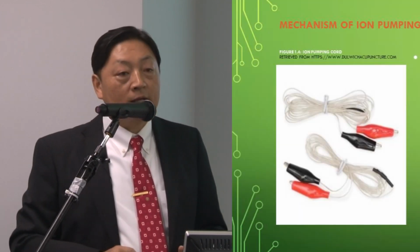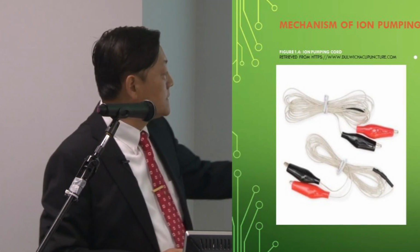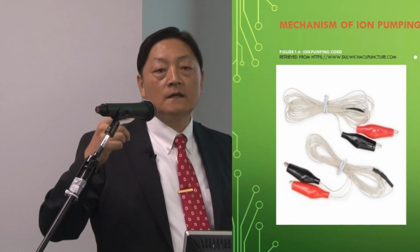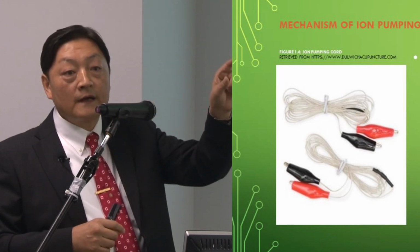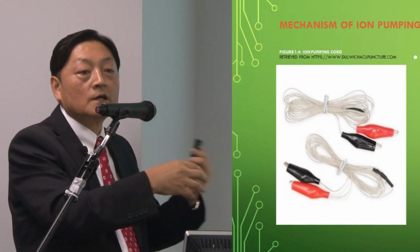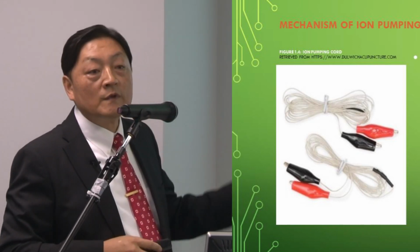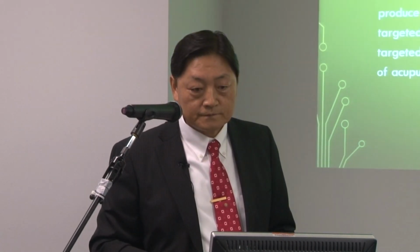Now, in 1950, Dr. Yoshio Manaka invented the ion pumping cord. In the middle section, there's the black part, a germanium diode, which sends electrons in just one direction. So he connected the excess area to the deficiency area. Then this flow happens automatically, making an equilibrium balance. That's Dr. Manaka's finding, and we acupuncturists have been using this cord for more than 50 years.